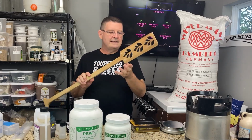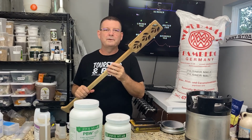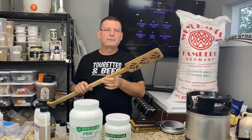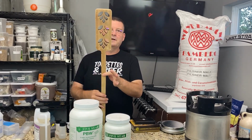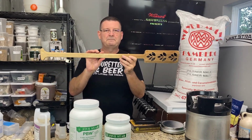This one I got off Etsy. I haven't seen the seller, but there's a lot of other ones out there from brew companies you're familiar with that are very affordable compared to what I probably paid for this one with the custom hop cuts in it, which were pretty cool. But there's a couple details to this.